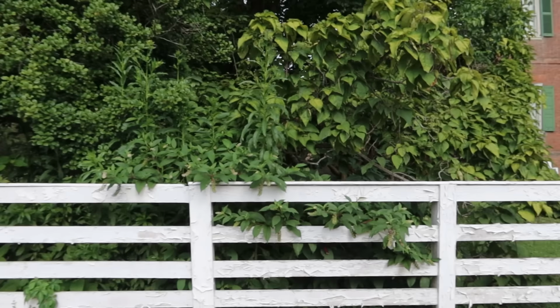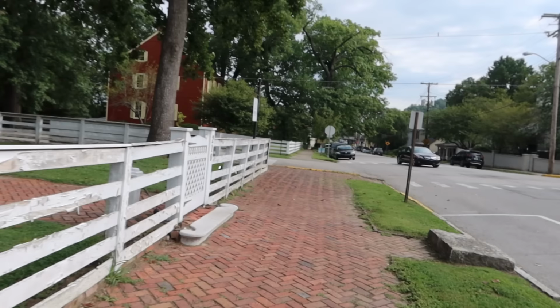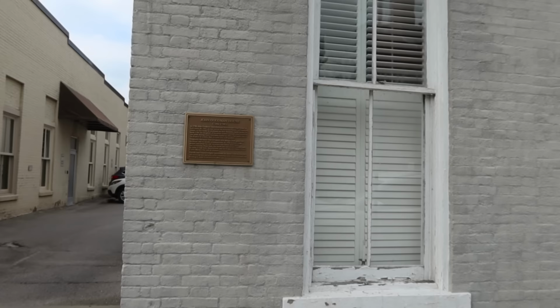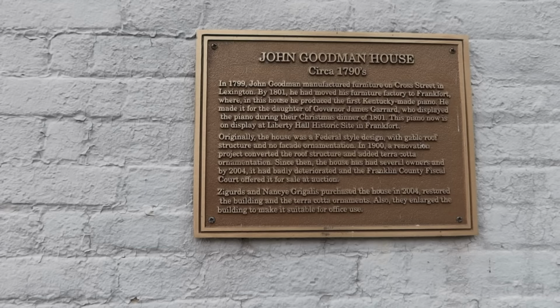And there it is right there. How about that? Give you a nice little look. And I'm gonna head that way now into downtown. Another amazing looking home here, a historical home. It's got a placard here. John Goodman House, circa 1790s, 1799. John Goodman manufactured furniture in Lexington. He moved his factory here to Frankfort. And in this house, he produced the first Kentucky made piano.